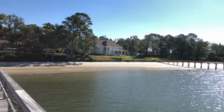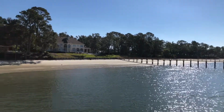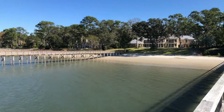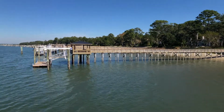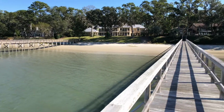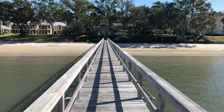Again, private beach with deep water access. I don't know if you're a boater or not, but they said that you can pull in some nice sized boats here. They wouldn't recommend leaving anything above 35 feet in the water, I guess because of the tides and the current.